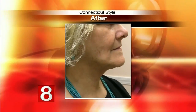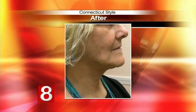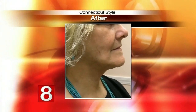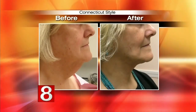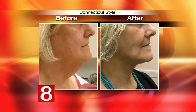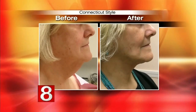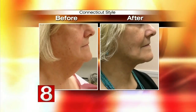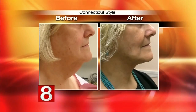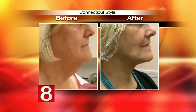So here she is. Wow. This is about 2 months later, and we've had a very significant tightening. Some of it is certainly the volume reduction from taking the fat away with liposuction. But a patient like this, where we would consider a facelift as an alternative, which is certainly a much more invasive procedure, at least in the neck and lower face, we can get some of the results without surgery. Yes, those are dramatic results. She looks great.